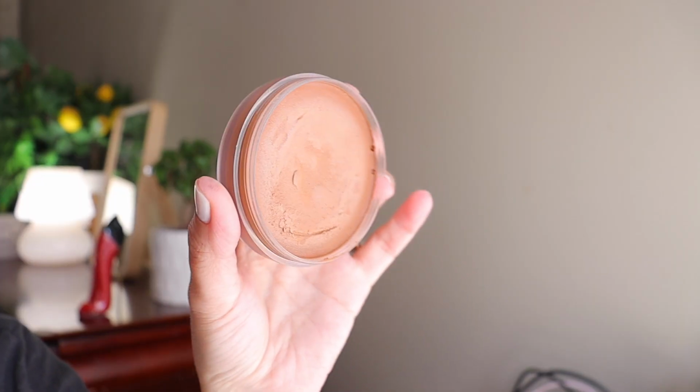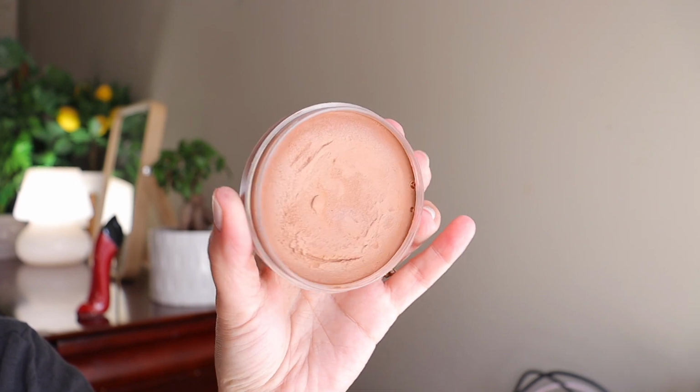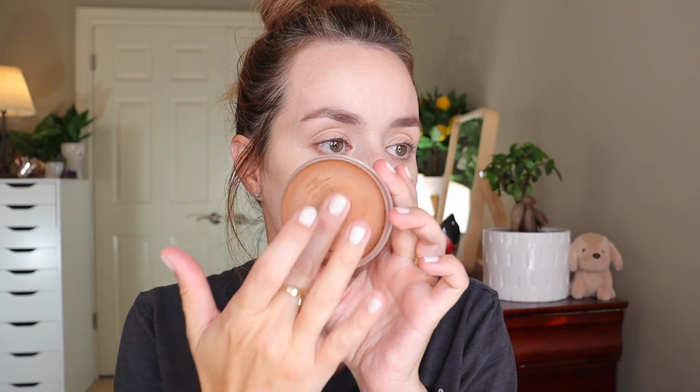Bronzer. I used to love this bronzer so much. This is by Saie, and this is in medium bronze, the Sun Melt bronzer. I will give you guys a swatch. It's a little bit drying now because I haven't used it in a while. I'm still tan, so it's hard to see the swatch, but yeah, there it is.